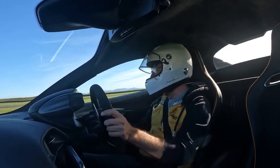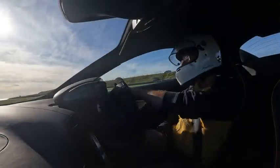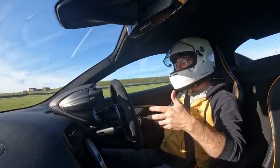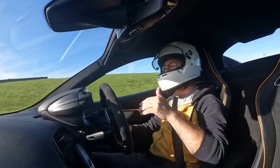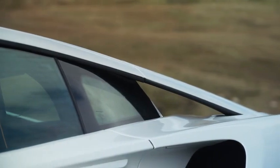Whereas my feeling with McLaren's perennial rival, which has been the contemporary Ferrari of the time, you get a bit more option. You approach the corner in the way that you want to, and it goes, hey, what do you want to do? Do you want to drive me really precisely? Do you want to drive me balls out sideways? How do you want to play it?